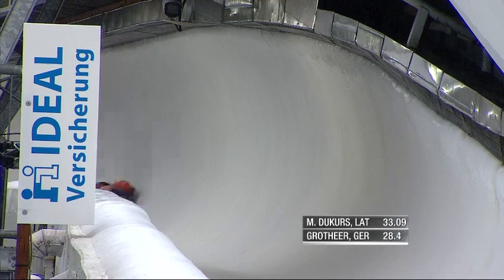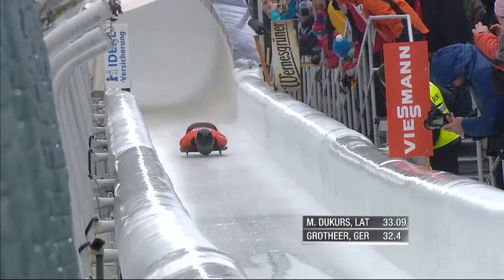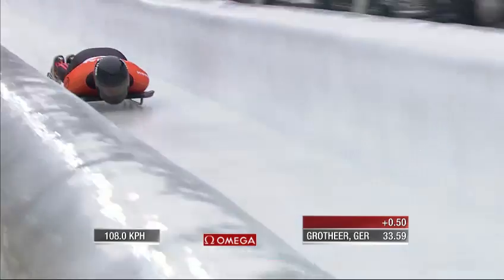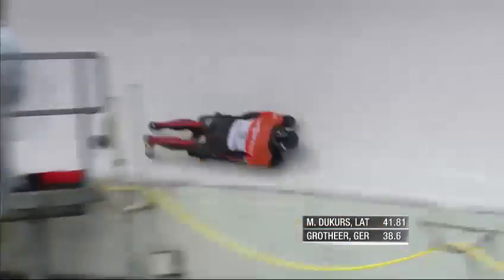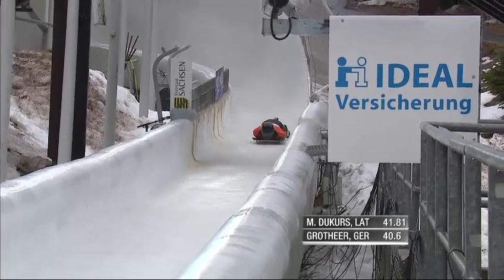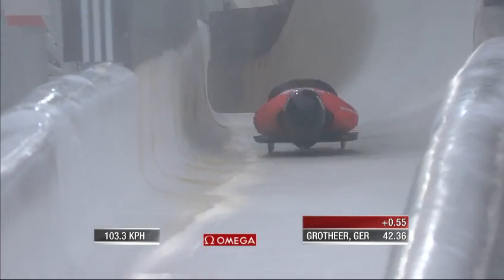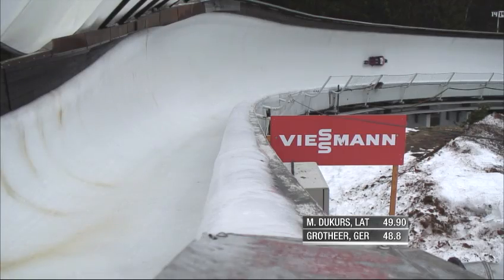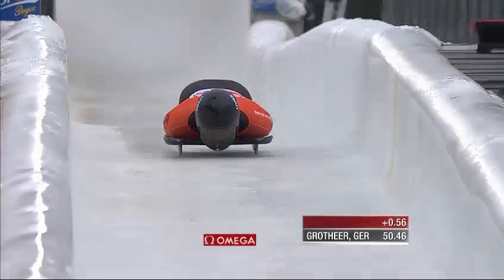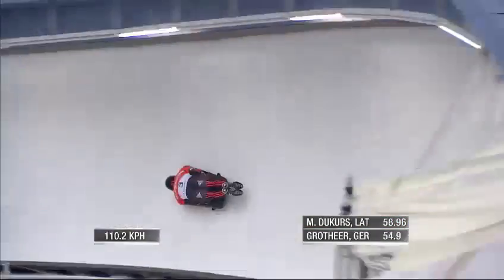Well, of course, the Germans have so much experience on their own tracks. His home track is Oberhof, which is even tighter and twistier than here, but it's a track that teaches you the value of steering. He controlled those pressures in the Kreisel coming out. A little bit of a flop off, but his runners are straight. He's losing a little bit. 108 in, 103 out. Now 110 at the bottom, 110.2. He's not far away from Dukas in terms of top speed.